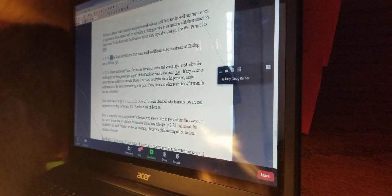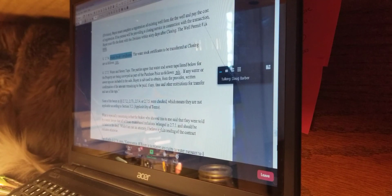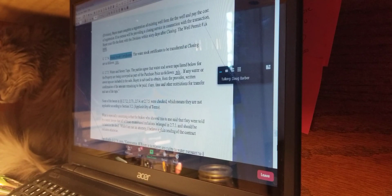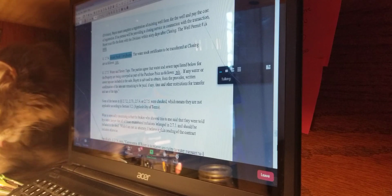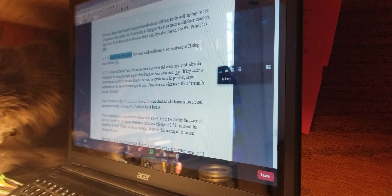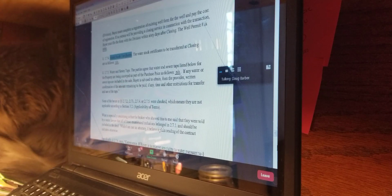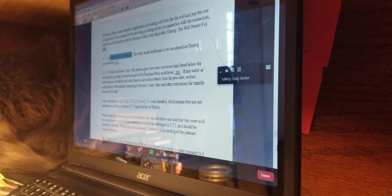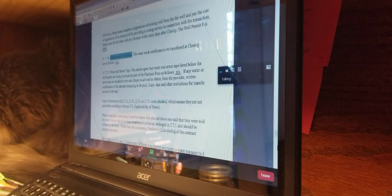Next section, water stock certificates. How do you convey stock? Anybody know how you convey stock? Well, by assignment, right? So some sort of an assignment, because water stock is a personal property interest. It's not real property. It's just evidence of ownership of an interest in water.